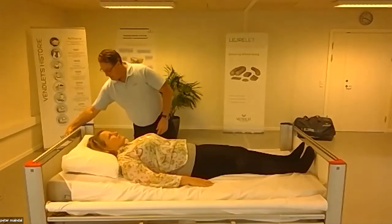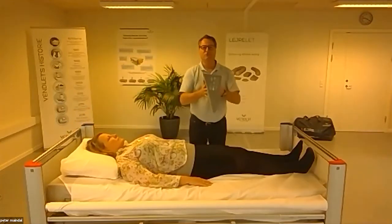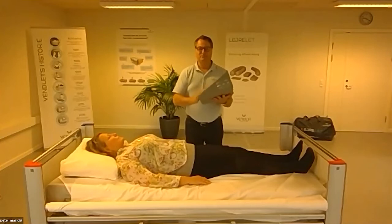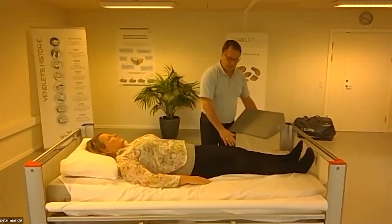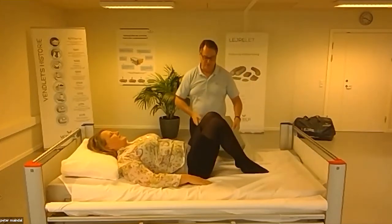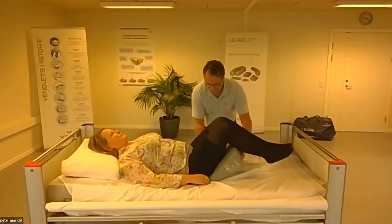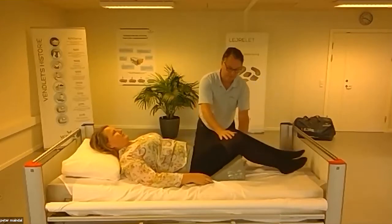So having Jane down again, I start using a wedge. And the wedge is a triangular shaped cushion. And when I use that, Jane, could you kindly lift the legs for me? Again, this is not the moving and handling I'm interested in. I put it right up against the buttocks. So close up and down.